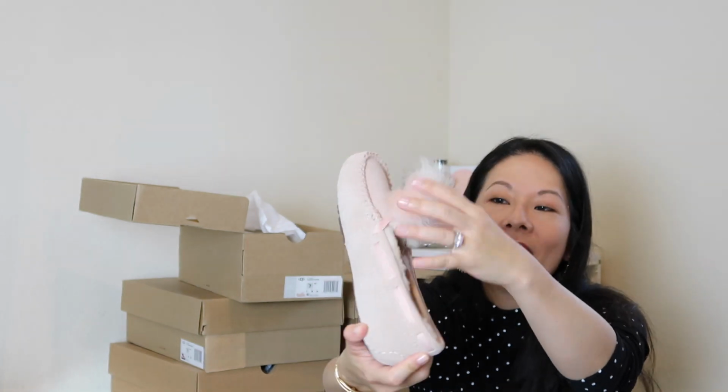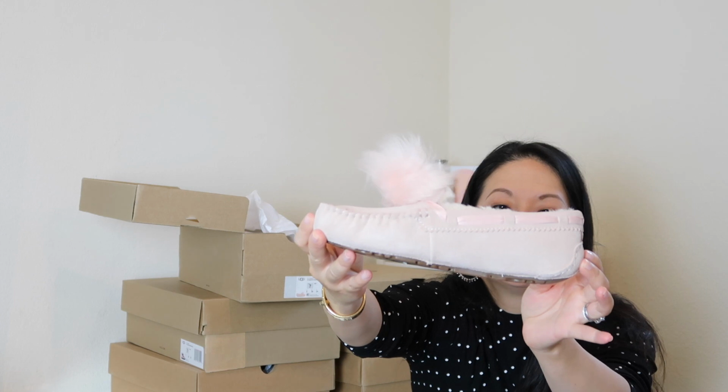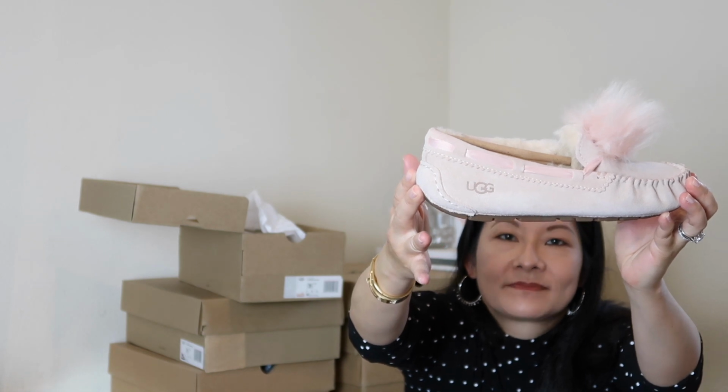And then I love this pom-pom, which is what really drew me to it. And I just like this classic loafer style. And on this one, the UGG is embossed there. So they're all a little different, which makes it tricky, but there it goes. And yeah, just a beautiful style. It has a classic label on the bottom there and just really cushy and comfortable.